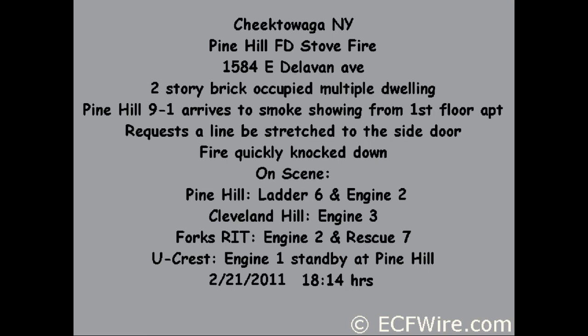U-Crest Mutual Aid to Pine Hill, one engine to stand by at the Pine Hill Fire Station. Repeating to U-Crest, mutual aid to Pine Hill, one engine to stand by at the Pine Hill Fire Station. 1822.